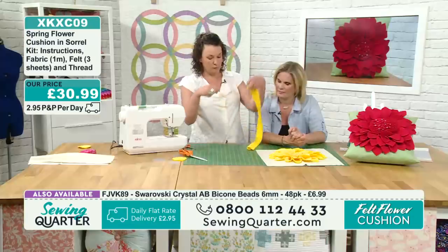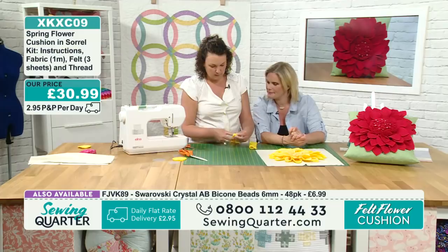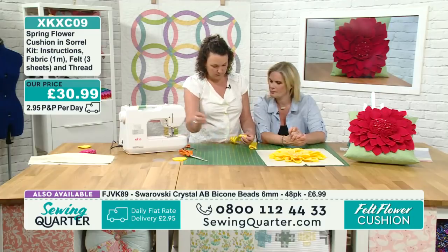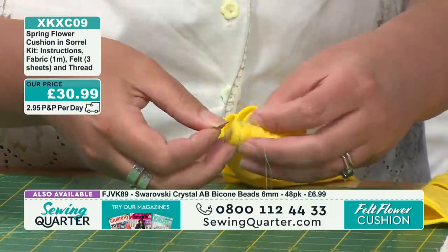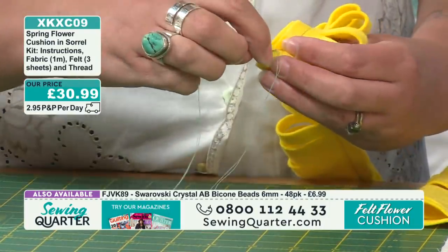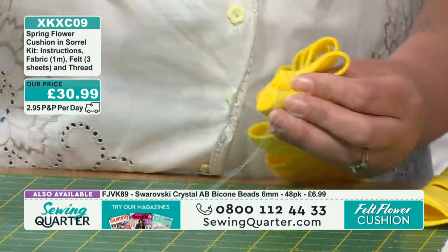Actually, I'm going to have the roll on your side, be easier then. Roll away. Okay. Can you just catch the edges? Is that all you're doing as you roll, so that you just... Yeah, you want to try and get through as much of the felt as possible.